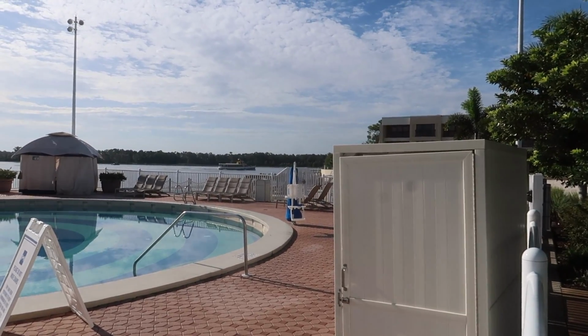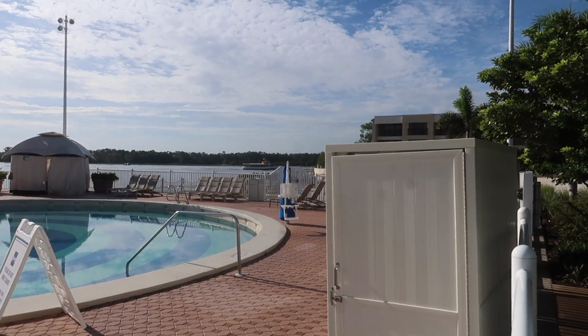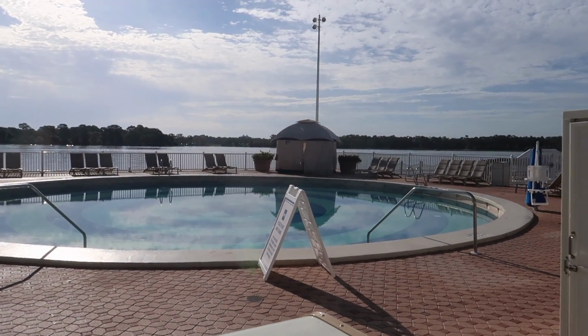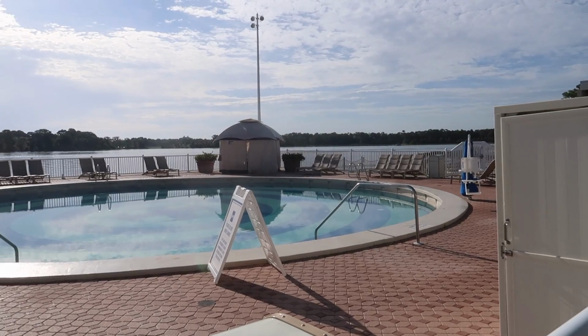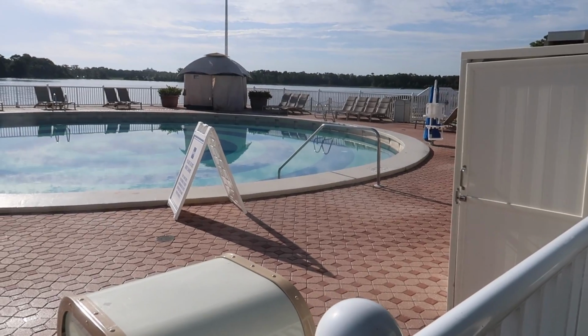It's good to know that also there are transportation boats out and about going around the resorts here at Bay Lake. And this other pool that's a little further out over by Bay Lake, which what great views, is open and it opens at 7 a.m. But do note, there are no lifeguards at this pool. So this is more like an adult pool, I would say, because there's no lifeguards. And the main pool is more for the kids. To me, it just looks like a giant hot tub.